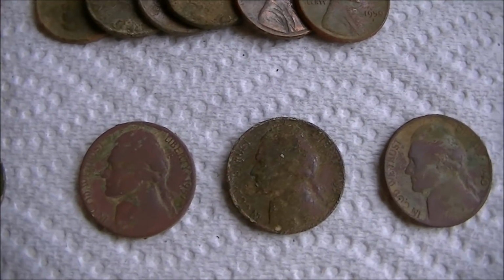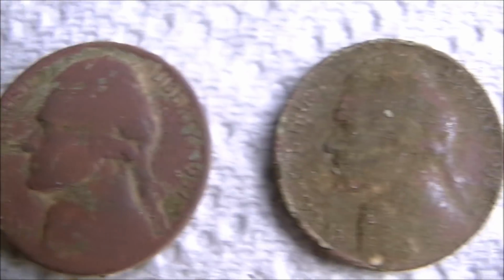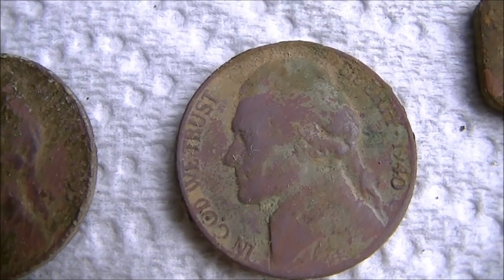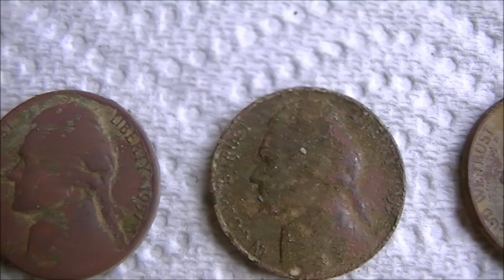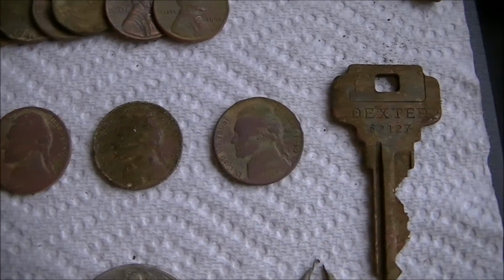I ended up with 3 old nickels. Not going to flip them over. A 1957 Denver, a 1955 Denver, very crusty, and a 1940 Philadelphia. So we kind of straddled before and after the war nickel years and couldn't hit a Buffalo, but that's okay. Still nice to get some older Jefferson nickels.